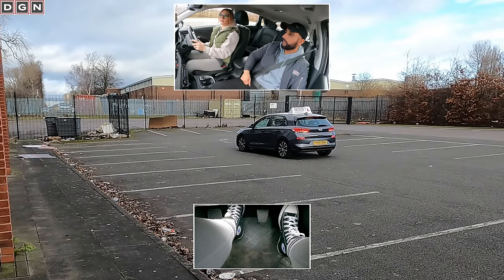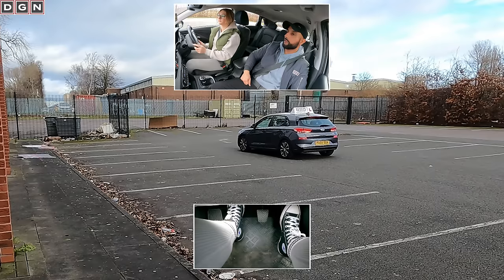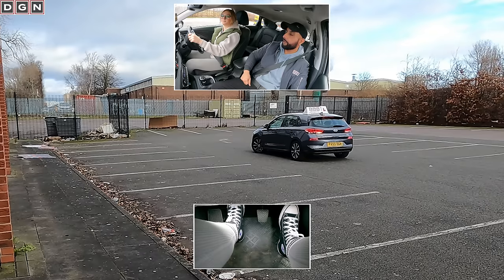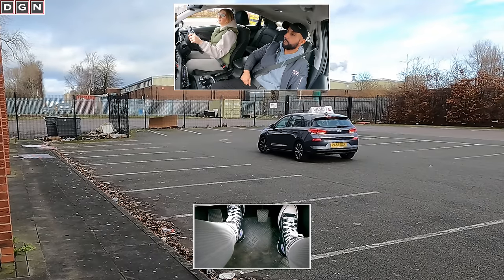Is it safe to swing out? Keep the car slow. Go on. How much steering? Don't move the car quicker. That's it, good. Check that blind spot again now as your car's swinging out. Check the back for me as well.